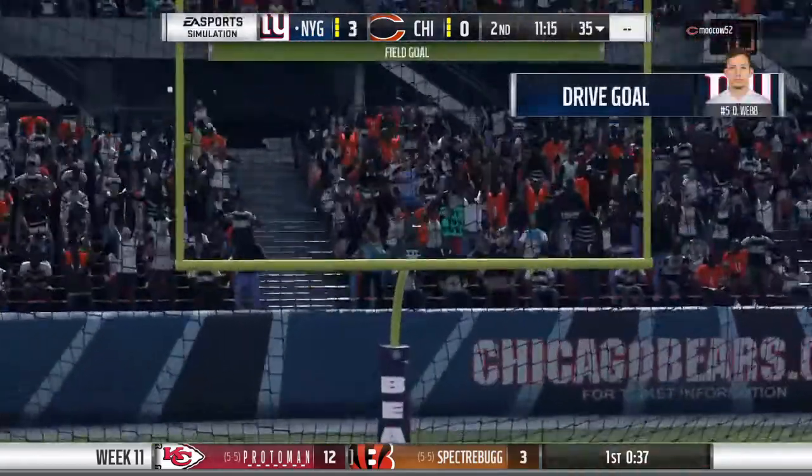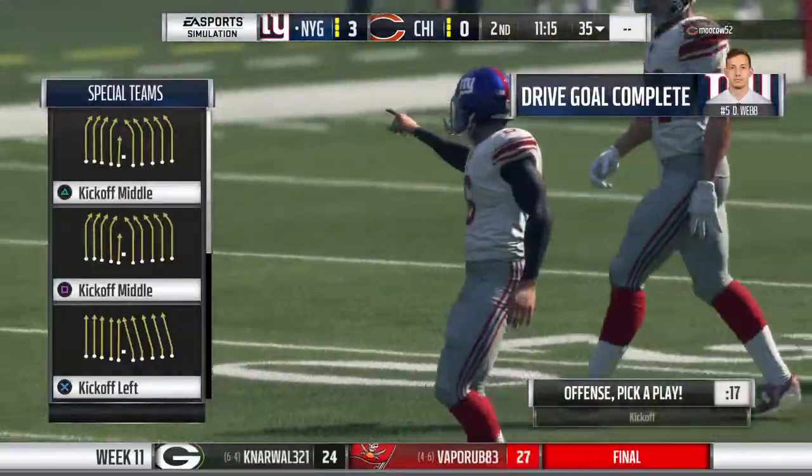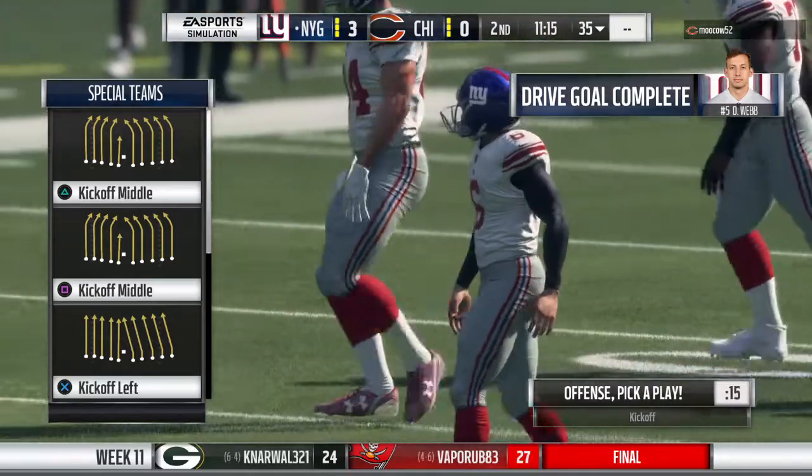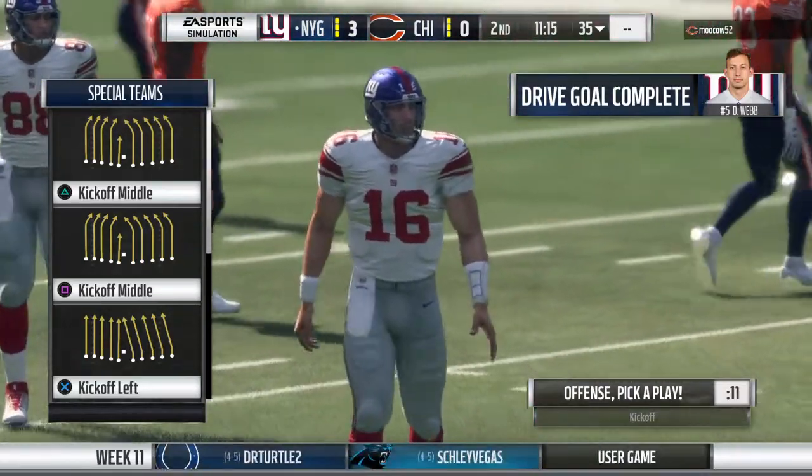And Sturgis is able to knock it through. And the Giants are off now to a 3-0 lead. And we were scoreless up until this point in the second quarter. Now we finally have a little action. Let's see where this action takes us.